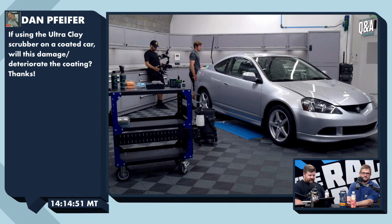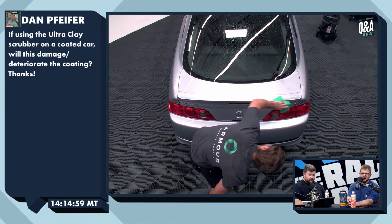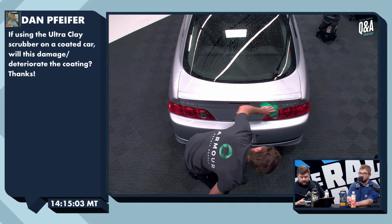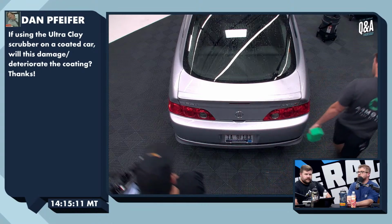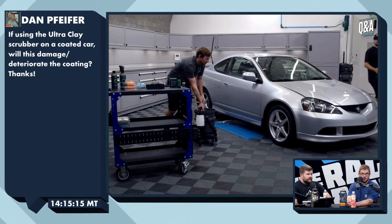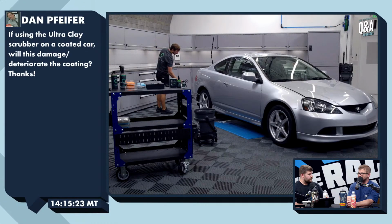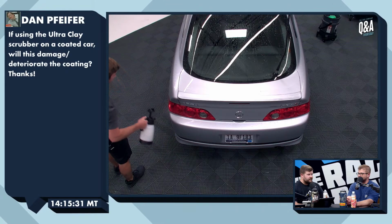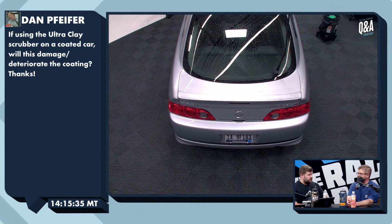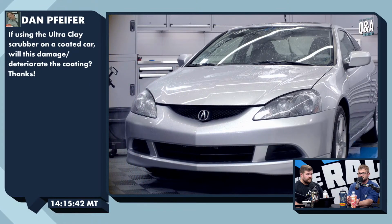Dan Pfeiffer says, if using the Ultra Clay Scrubber on a coated car, will this damage or deteriorate the coating? No, not usually. If the coating's worth anything, then you're going to be totally fine. In this most recent video, funny enough, we clayed my truck right before doing a coating, and the truck just had Amplify on it. We used the Ultra Clay Scrubber, a fallout remover, an APC, and a clay lubricant. The clay scrubber did not damage the hydrophobic properties, the paint, or anything after multiple steps of decon, and the Amplify was still there, which is pretty crazy. But it just goes to show that if it's not hurting a quick detailer spray sealant, it's not going to hurt a coating. I promise you.